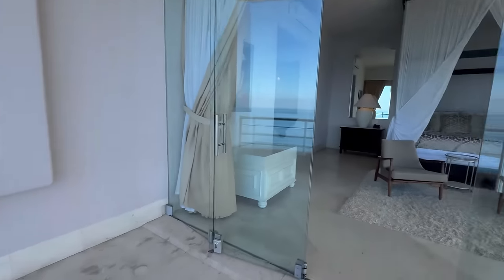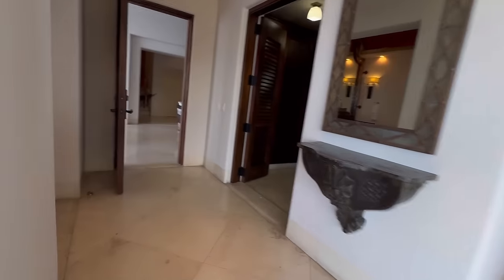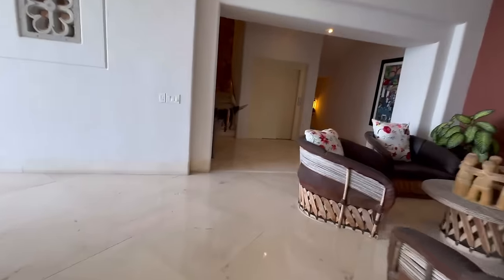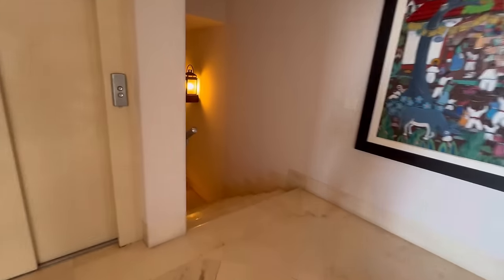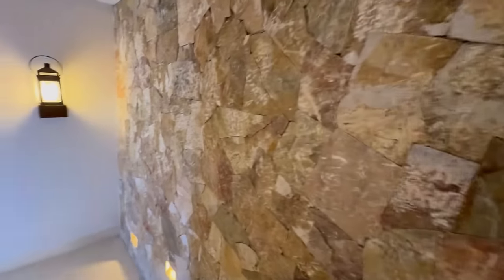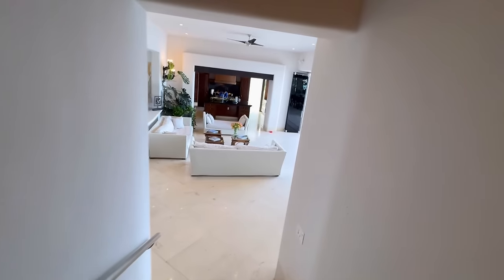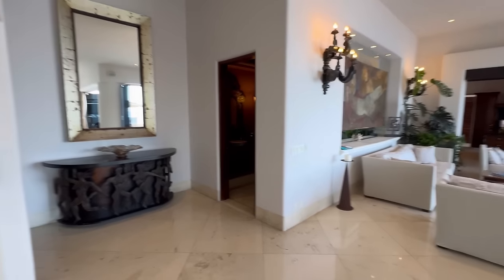Okay, so now that we have seen four of the primaries, I'm gonna get down into the main living. So now we're gonna head over to the living room, dining room, kitchen area, and then we'll do the pool, and then we'll do the penthouse. So again, as you're coming down the stairs, you have the beautiful stone wall here with these nice tall lanterns. And welcome to your primary living space.